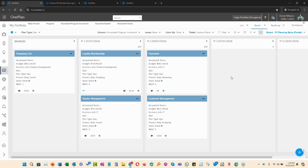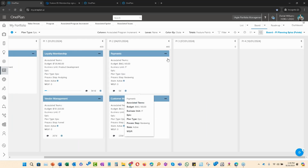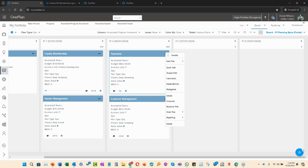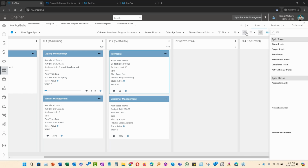If we switch our view, if I wanted to go to the higher level for epics, here we have items that need to be sequenced or placed within our PIs, and we have all of the epics that we're delivering through the year. Again, if they needed to be moved in time, you can move them directly within it, but otherwise what you're doing is looking at the specific information. They look to be in good shape. We don't have to do anything with these right now.